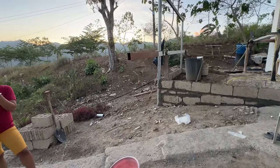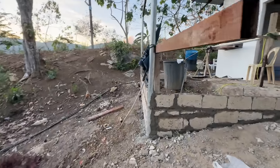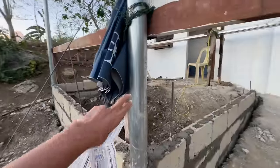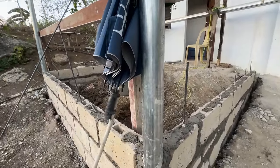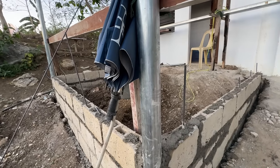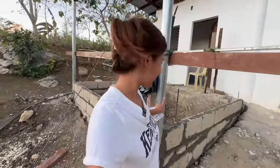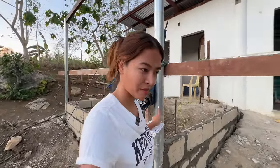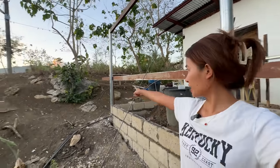Now, for the tubo, this is what we use for the column. So that one is actually number 3. So that is 1,500 pesos. Oh my gosh. So guys, this one is 1,500 pesos, but because the length of this is 20 feet, we actually cut it in half. So the other one is gonna be over there. I think that is actually the most expensive one.